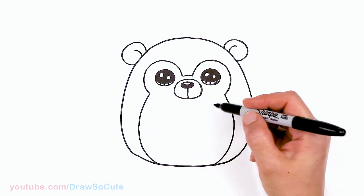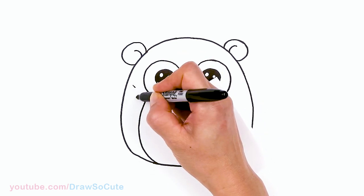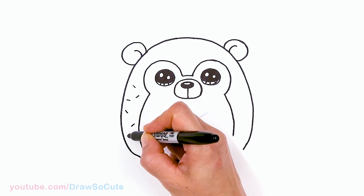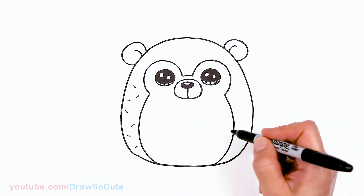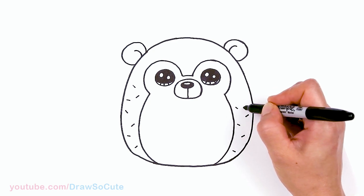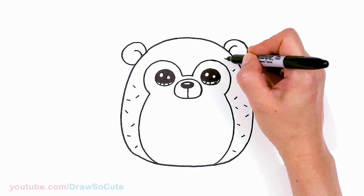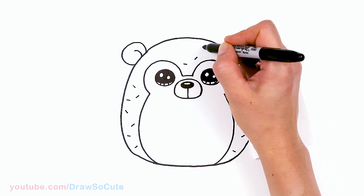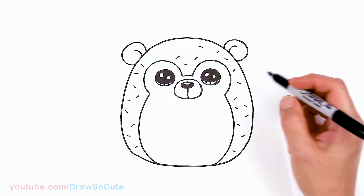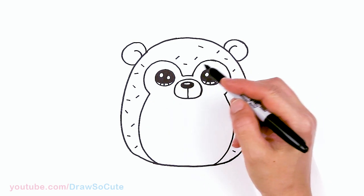And of course, to make it a real hedgehog, you need to add some spines, right? So you can just come in here, and I'll just use my Sharpie to show you. You just want to draw these small little lines at different angles all over in this outside area. Just going different directions all over. There. So that's pretty much it if you just wanted to draw the basic hedgehog Squishmallows.